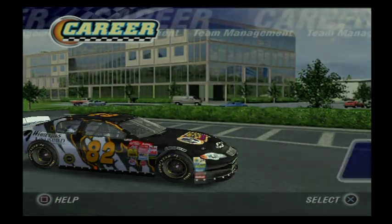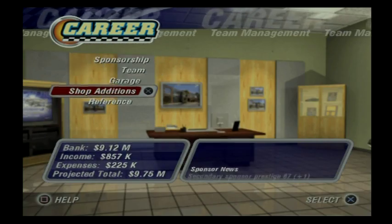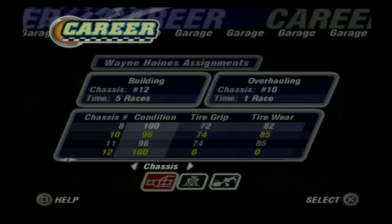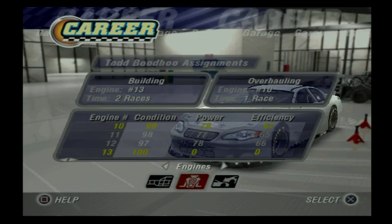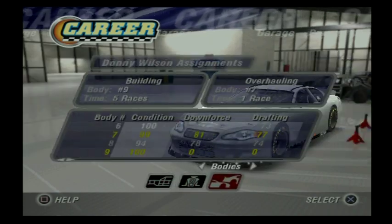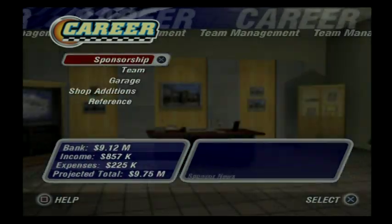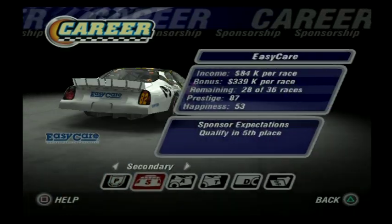Team management. Let's see, shop additions. We ain't going to fool with any of that because, like I said before, I want to keep the cars as competitive to the AI as possible. I don't want to be overpowered. I want to make this series a challenge, but also rewarding.